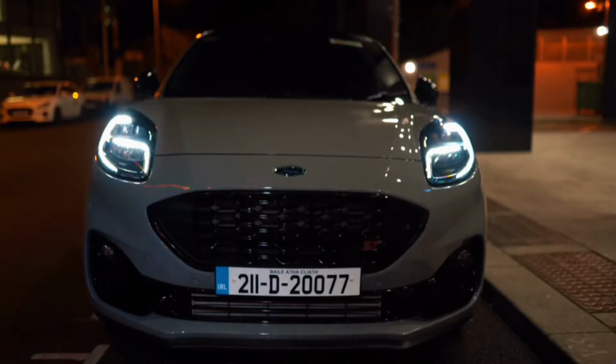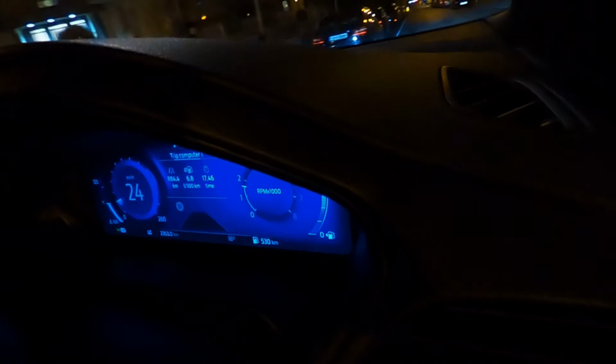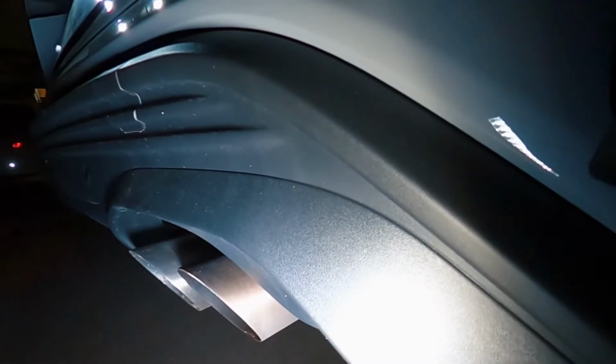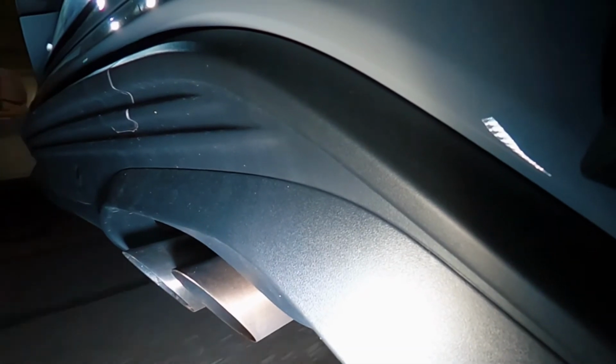The crucial difference between the supermini and the SUV here is the rear torsion beam. In order to compensate for a higher centre of gravity, the Puma's arrangement is 40% stiffer than the Fiesta's.